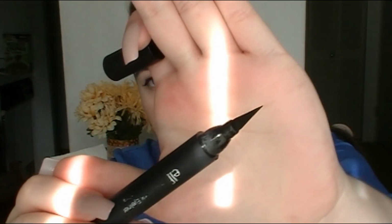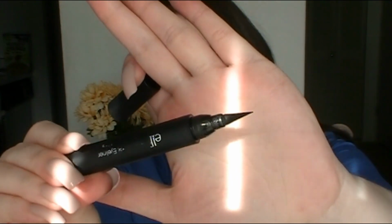Now, this is like the $1 marker eyeliners that they have from their Essential line, but this is huge. And as soon as I opened it, it just spit product everywhere. This has been kind of leaking on me. And another thing I don't like is the tip. The tip is a really fine point, but it's starting to bend and wear out on me to where I can't get that nice sharp edge.